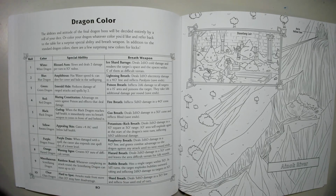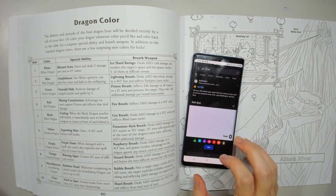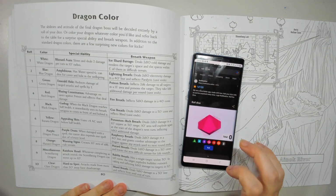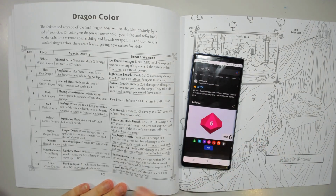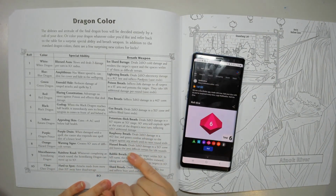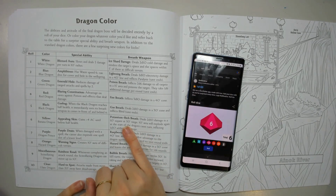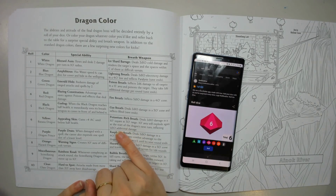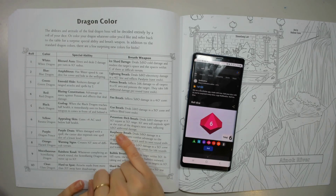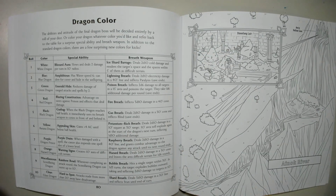So, for the fun of it, because we have the dice roller up, let's do it again. So, D10. So, our colour. 6, yellow, banana dragon, gains 4 AC until below half health from appealing skin. And then potassium rich breath deals 2d10 damage in a 10-foot square. Will explode again on the dragon's next turn. Oh my goodness, continual explosion breath. That could be fun though.